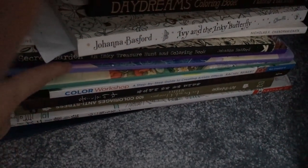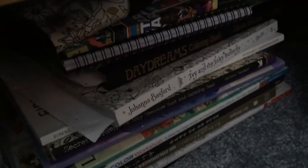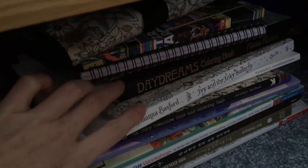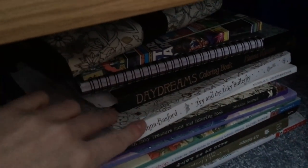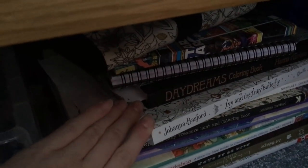And these are some of my big colouring books. These ones here are my bigger ones. They won't fit in my shelf over here, which I'll give you a more detailed view of in a minute. And then these two, I'm working in at the minute, so I find it easier to just put the ones I'm working on here.